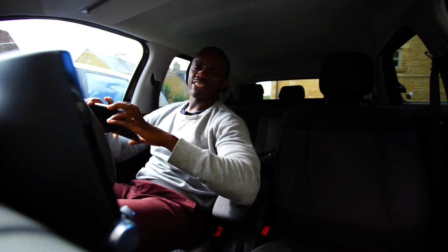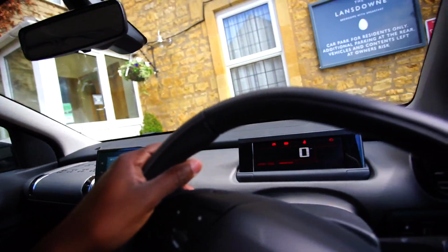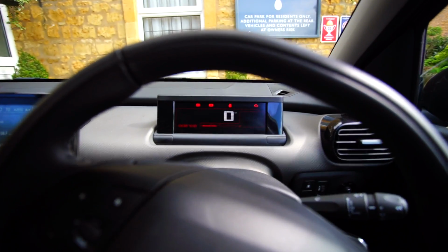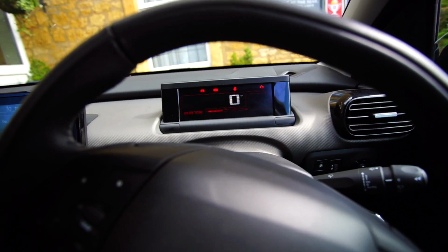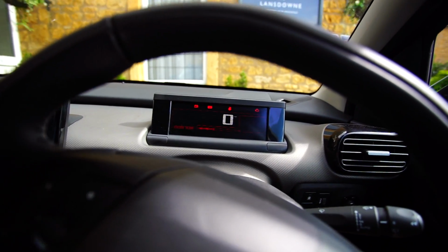And then there's stuff that's just kind of weird. It doesn't make sense. So, look at this. They put a digital dash in the car. I'll get it to focus. They put a digital dash in the car, right? It shows... Turn it on.